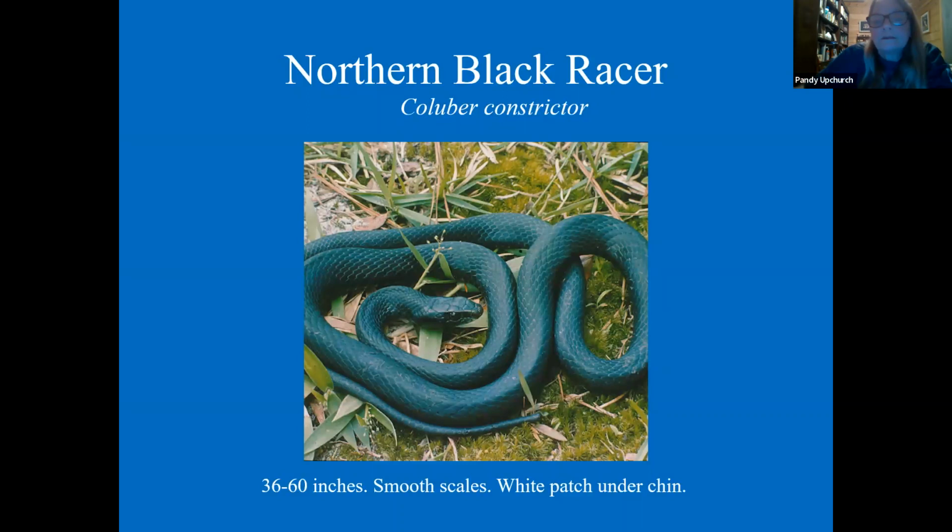This is a northern black racer. This is a snake that has the myth of chasing people, and they are territorial. One ran my mom out of the hay loft one time, made her break her tailbone in the barn, but it was just defending its nest and its territory. So they don't really chase you, but they do stand their ground. They can get up to be 60 inches, 5 feet long.